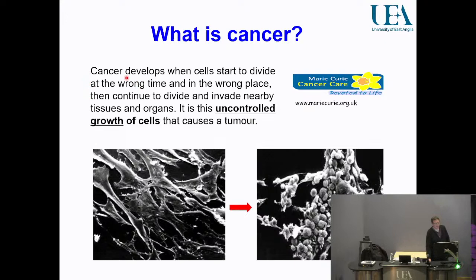And the statement was, cancer develops when cells start to divide at the wrong time and in the wrong place, then continue to divide and invade nearby tissues and organs. It is this uncontrolled growth of cells that causes a tumor. And if you remember the definition of developmental biology, the definition of development is controlled growth.